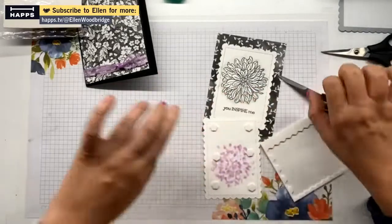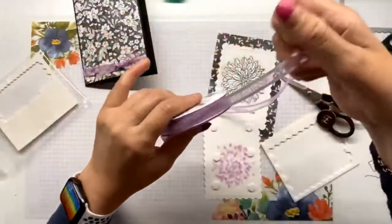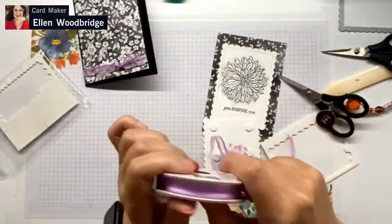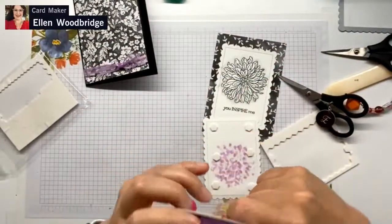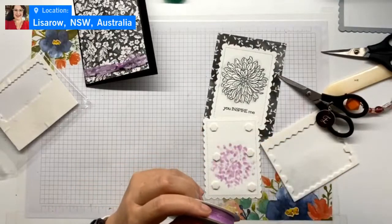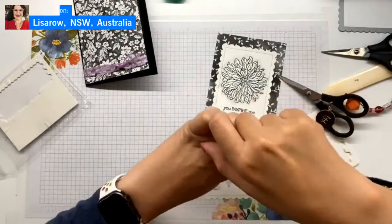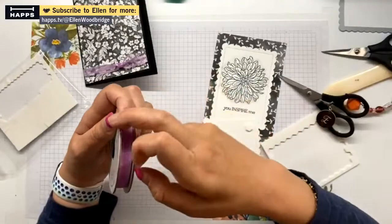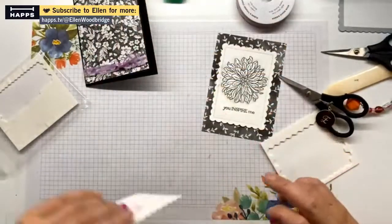Okay. Before I take those off, I will repin my ribbon. There you go. My ribbon is repinned. I'm not going to swallow the pin now.